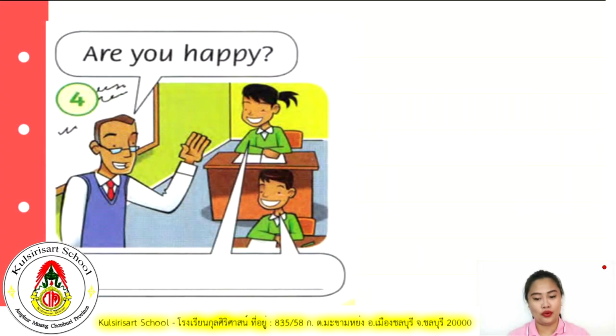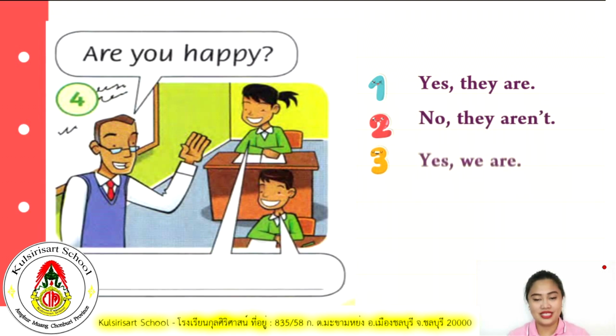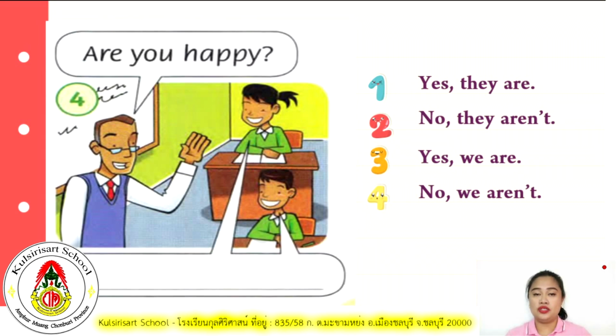Okay, for number 4. Now, "Are you happy?" Is it "Yes, they are," "No, they aren't," "Yes, we are," or "No, we aren't"? Now, this time, the person who asked the question is the teacher, right? And the persons who are going to answer that question are not the teacher, but the students. So the students, when answering, are referring to themselves. Okay, so what do you think is the keyword to this question? Isn't it "they" or "we"?